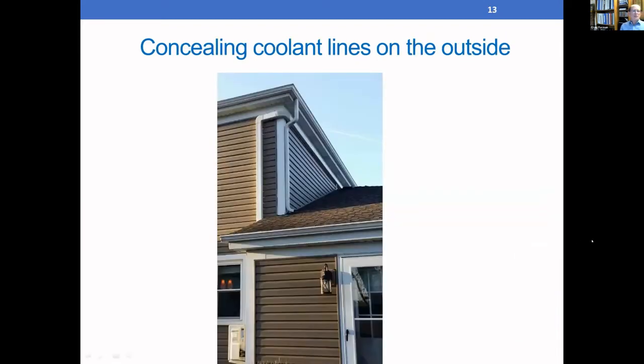Now let's talk about the coolant lines on the outside. And this is probably what more people worry about as far as aesthetics. There's no way to hide them totally, but there are ways to help conceal them. In this case, you see coolant lines running vertically and horizontally, basically in parallel with either existing gutters or perhaps a white painted edge of a house, or they're running up near the soffit, so they don't really stand out that much. This is one way of concealing coolant lines. You don't want to just run them diagonally or in the middle where they're sticking out.